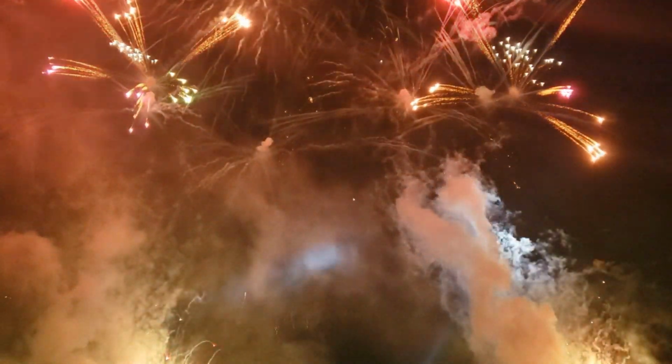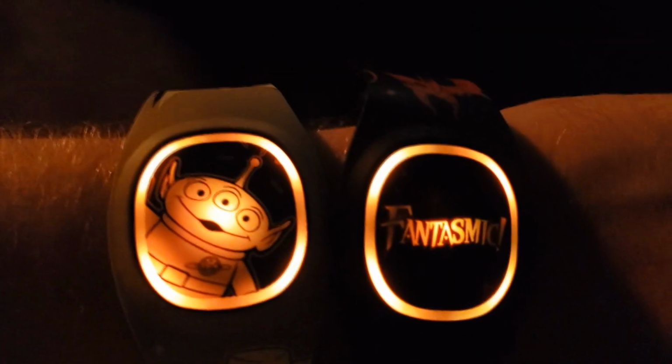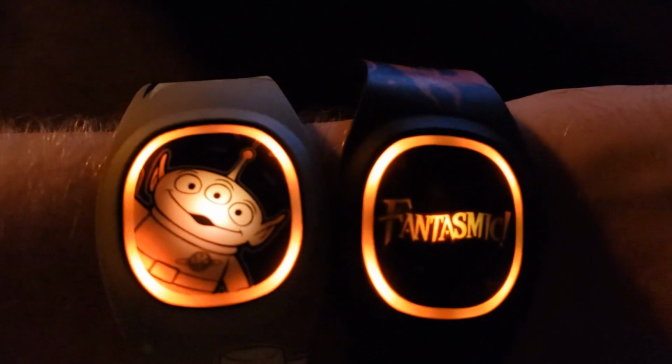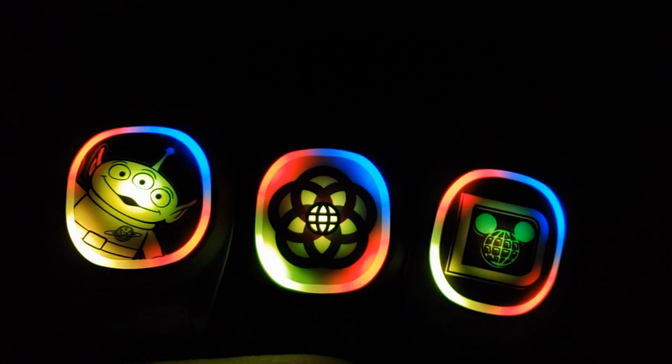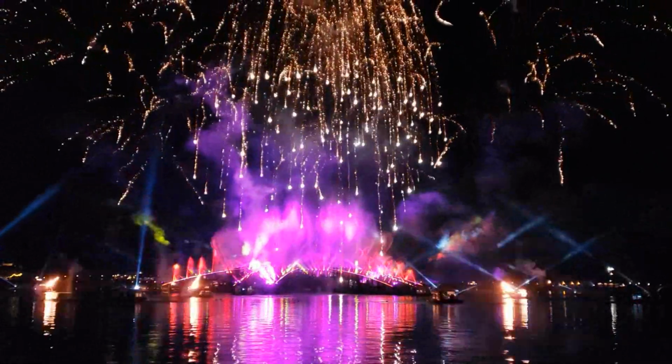Epcot Forever, which as of December 5th is gone, did have MagicBand Plus functionality, and I think it might have had the most of any of the fireworks shows thus far. Luminous The Symphony of Us also has MagicBand Plus functionality, though at a significantly toned back level from its predecessor.